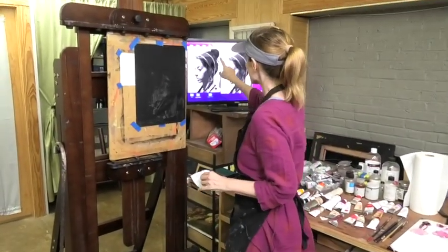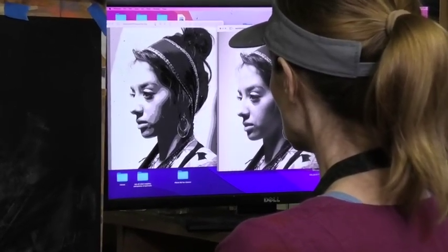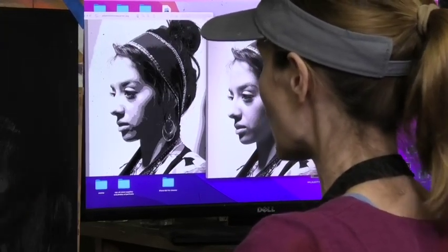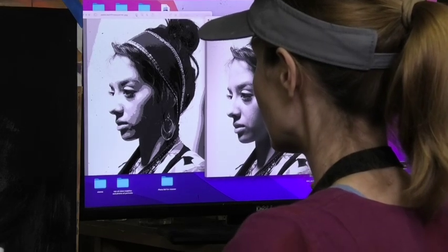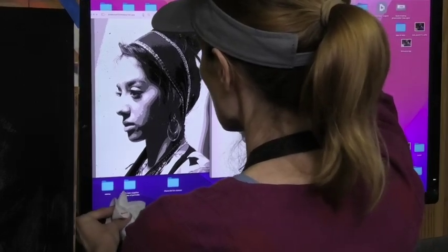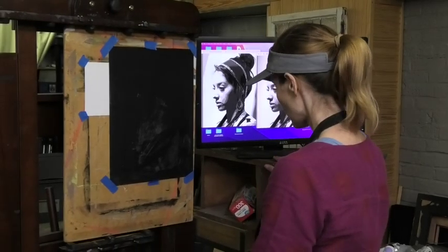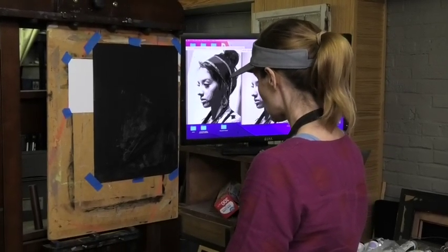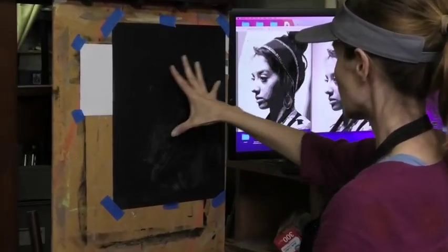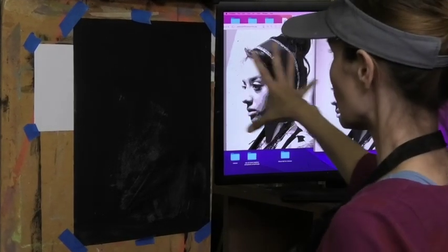Okay, so I chose this photo because it was so light and dark that there's not a lot of guessing. And I want you guys to notice how close I have my board to my monitor. I have my monitor on this; you could put it on a little book stand or a little shelf. So I have it at eye level, and I try to get things as close as possible so that when I step back, I can see them in the same alignment.